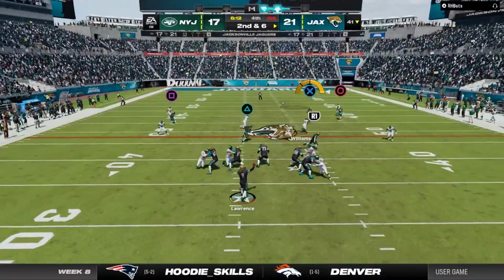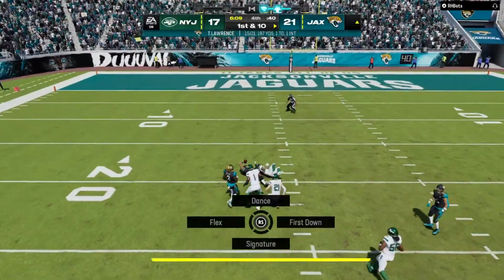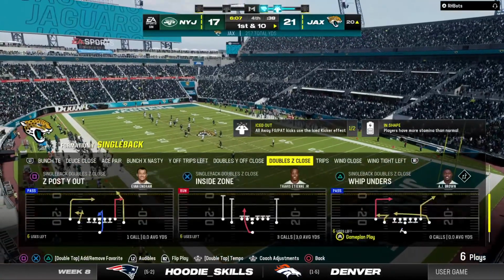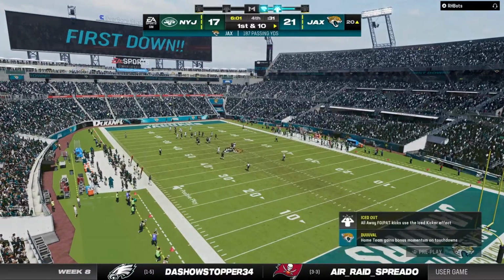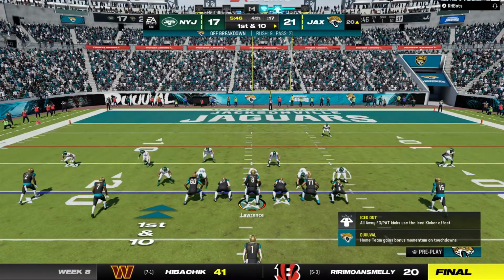Off the play fake. Here's Lawrence. And that's caught inside the 30. And he's going to get this one down to the edge of the red zone. 39 yards there. A big one. So a big play as it gets him all the way down to the 20 now for 1st and 10.